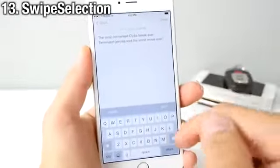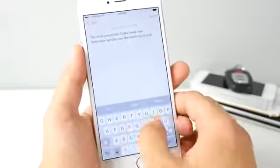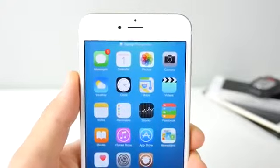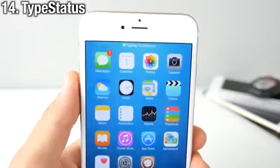Easily manipulate text using Swipe Selection, like the new feature found in iOS 9, but better. You can operate this with one hand, so swipe using this part right here and select using the lower keys down here. Know when you're about to receive an iMessage from iMessage enabled devices with Type Status. It'll show you when someone in your messages application in a conversation is about to send you a message.